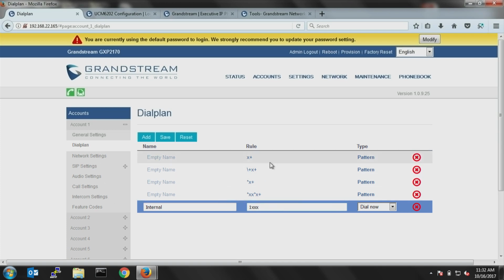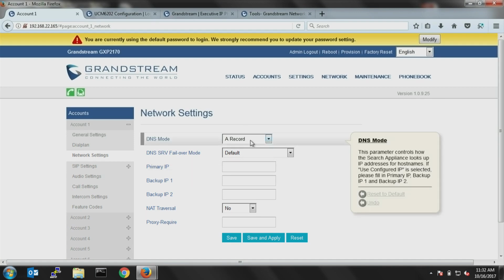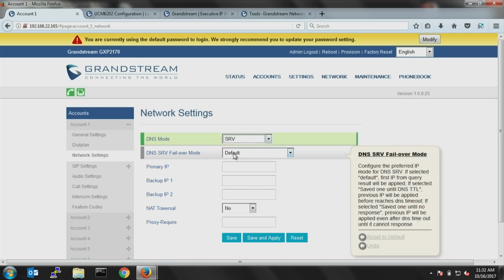So all the settings, all the dial plans that you configure under this page, they will be updated under the core settings, and we're going to come to that one later. The network settings, this is where you configure some configuration about DNS record in case your carrier are using a domain name. You can use the A record, or you can use the SRV record. Many carriers, they use the SRV record, commonly used with the SIP configuration.